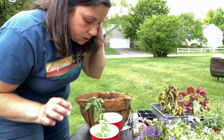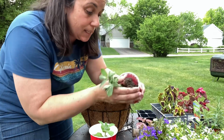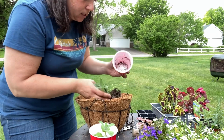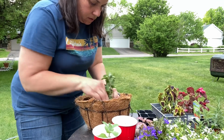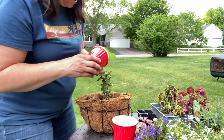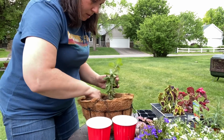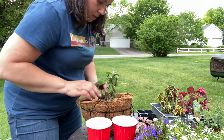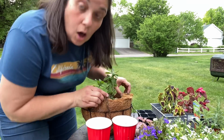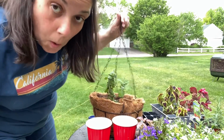Okay, I changed the angle just a little bit. Hope that doesn't throw you off, but go ahead and get these planted. Oops. Guys, I'm such a mess. Making a mess. Okay, so I have those in here. I'm gonna get them watered and hung up, and then I'll show you both of the things that I just hung on the rake. Okay, so here they are.